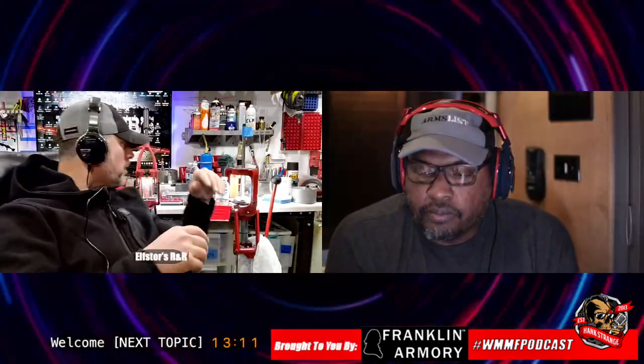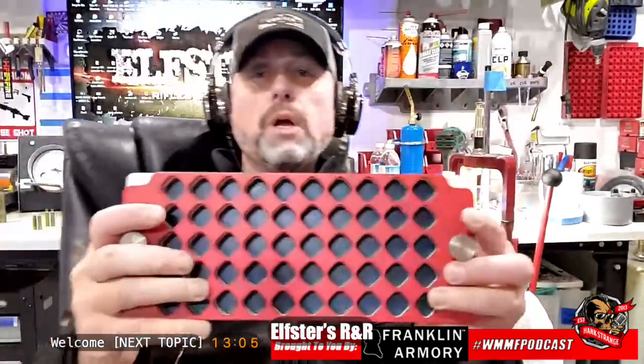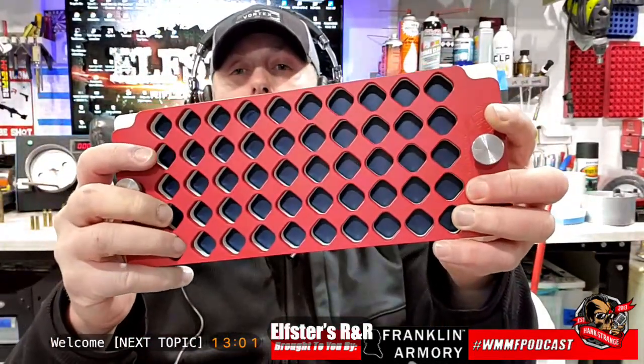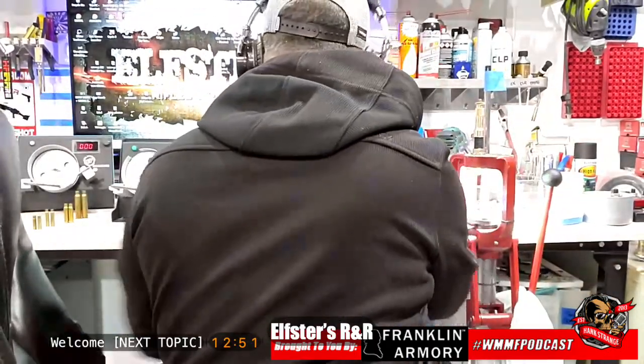We can't make these annealers fast enough, and we also came out with the Lockdown reloading blocks for reloading ammunition. It's a special reloading tray that holds your ammunition while you're dropping powder and seating those bullets. This is fully adjustable from 223 and just under 223 and up to 375 CheyTac.